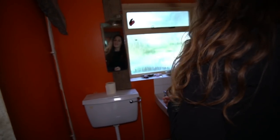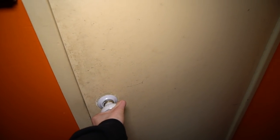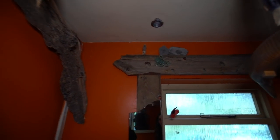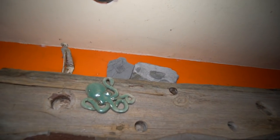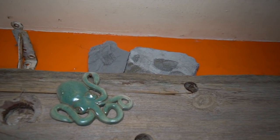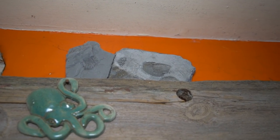Bathroom then. Wow. Oh wow. This is it. I'm gonna come in, I'm gonna shut the door in there. You've done an awesome job of this space. The birds hanging on the wood. Look, there's fossils up there. Trilobites! An ammonite and a trilobite. That's awesome. So cool. They look local as well, don't they? Yeah.